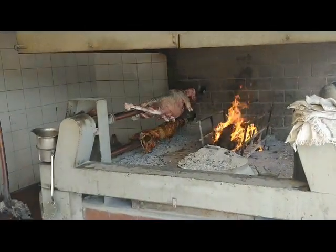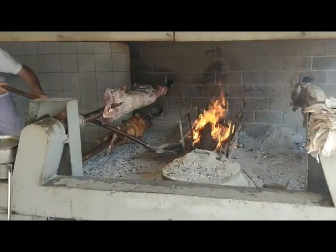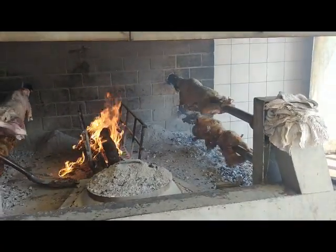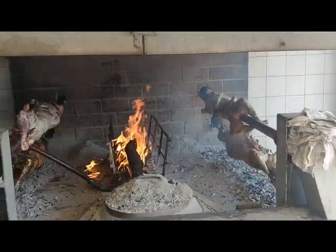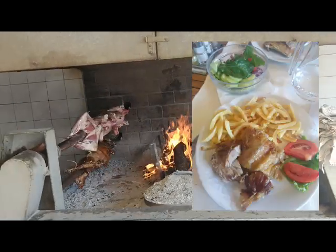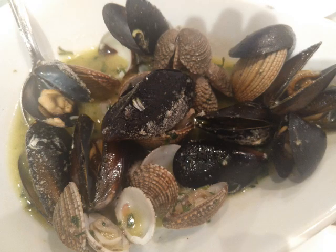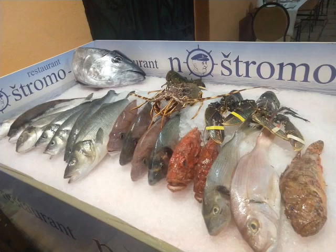A highlight of our day trip to Klis was eating at a restaurant that prepared their lamb outside on a spit. That means slow and tasty. And that brings us to our favorite part of any trip, the food. Eating in Split was a treat. It may actually be impossible to get a bad meal while you're there. Seafood is fresh, plentiful, and locally sourced.